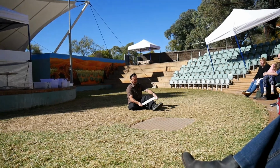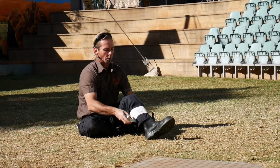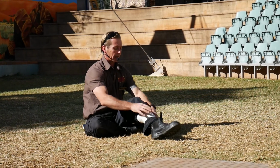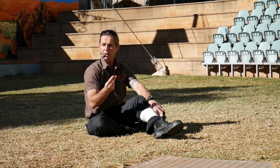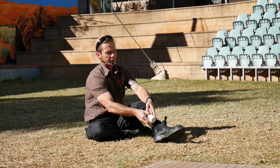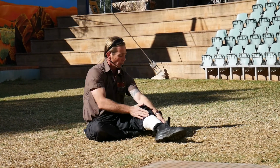We're basically bandaging straight over the bite site. I would take my boot off as well. You could leave your sock on. Take any jewellery off, rings on fingers and things, in case you get any inflammation or swelling. And we'll bandage straight over that. We'll bandage right down the end and right up the top.